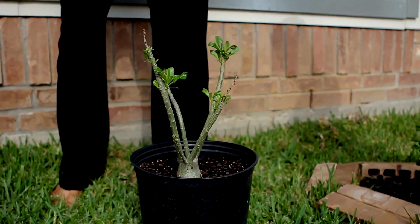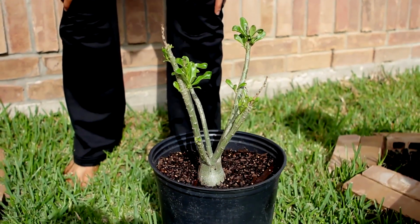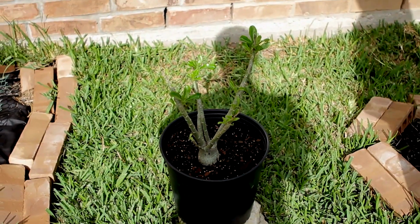This right here is a desert rose. It comes from the desert, obviously, and it's very beautiful. It produces red to pinkish flowers in the springtime. It's probably one of my favorite things here. It also didn't do too well in the winter, but it came back.